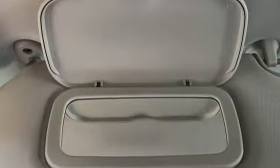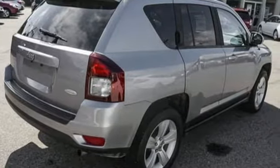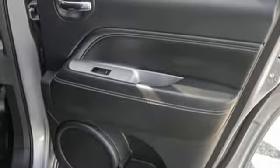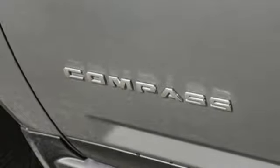Voice activation, power heated mirrors, front heated bucket seats, auto dimming rear view mirror, remote engine start, leather steering wheel, automatic transmission, aluminum wheels, electronic shift on the fly, and inline four-cylinder engine.